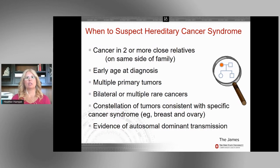So again, cancer in 2 or more close relatives on the same side of the family. I get a lot of calls from people who say both my mom and dad had cancer. There's 100% chance I'm going to get cancer. It doesn't work that way. It's actually more concerning if there's several cases on the same side of the family because your mom and dad are not genetically related to each other.